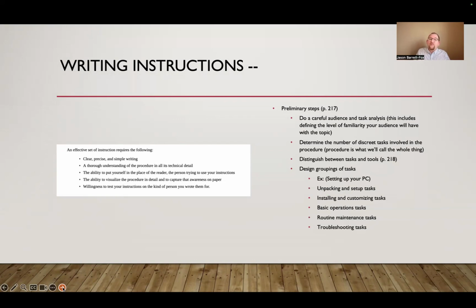In terms of how to approach getting to this place of rhetorical comfort with the situation, there's this lovely list of preliminary steps on page 217 that we get from Lass. She says, do a really careful audience and task analysis. And I like combining the audience and task analysis, because in the case of an instruction manual, the audience is always going to be associated with a task, right? And so it's nice to combine those two together.